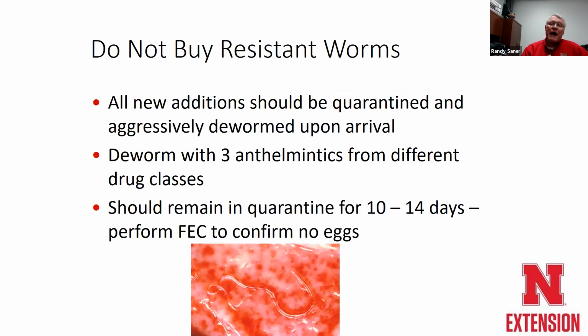We want you not to buy resistant worms. That's a problem. So when you buy goats from people, you need to make sure you know what kind of worming program they're on, so you can use a program similar to theirs. Or if theirs is not working and they're using a program like yours, that means you're probably going to switch your worming program, because they're going to build resistance up in your herd.